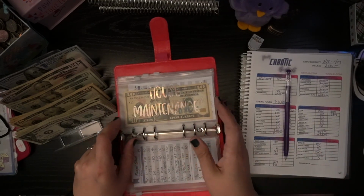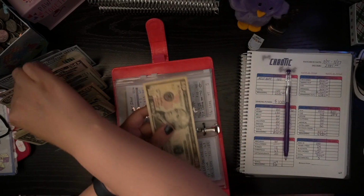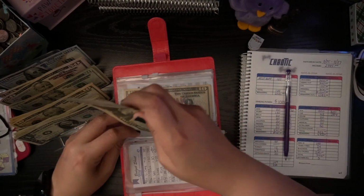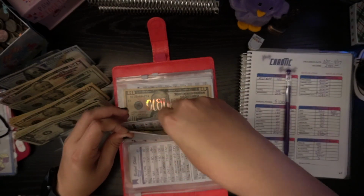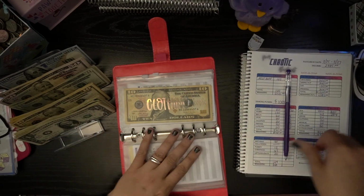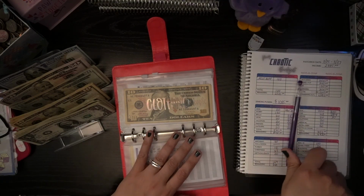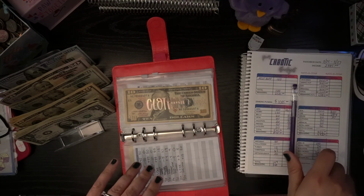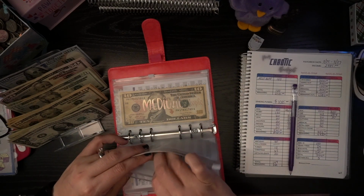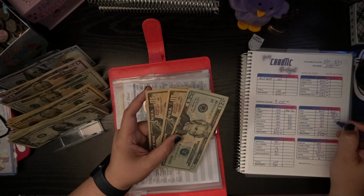Okay, the house is gonna get 20. So now the total in house is $30. Clothing is getting 20. And it has a total of $40.